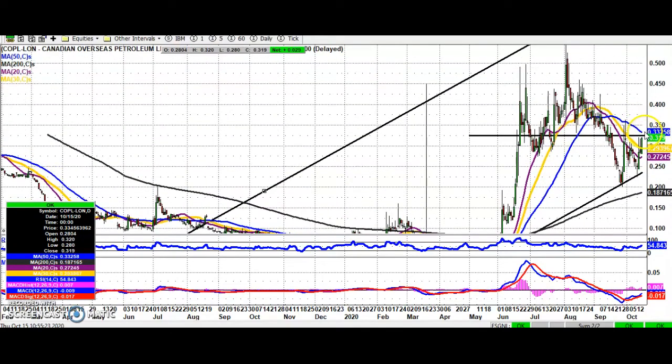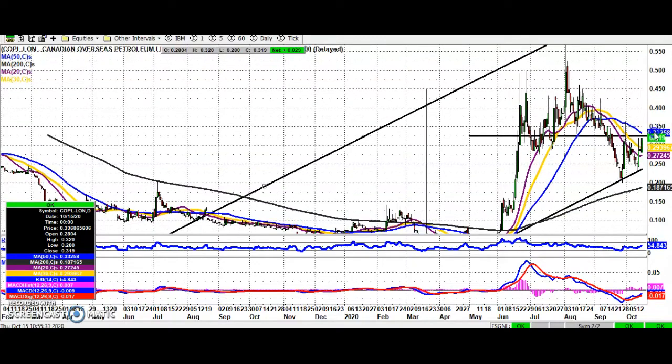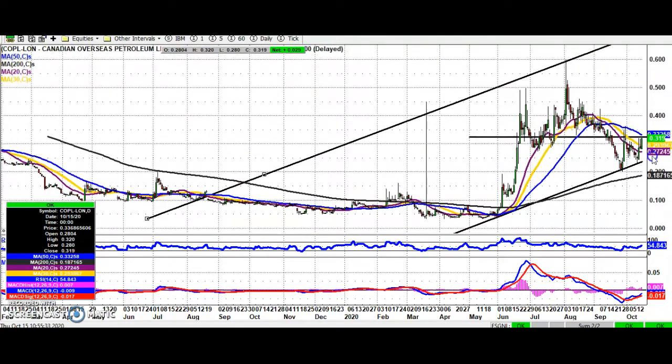And also, if you're cautious, maybe you'd wait for an end-of-day close or a weekly close above the 50-day moving average at 0.33 as a momentum buy trigger.